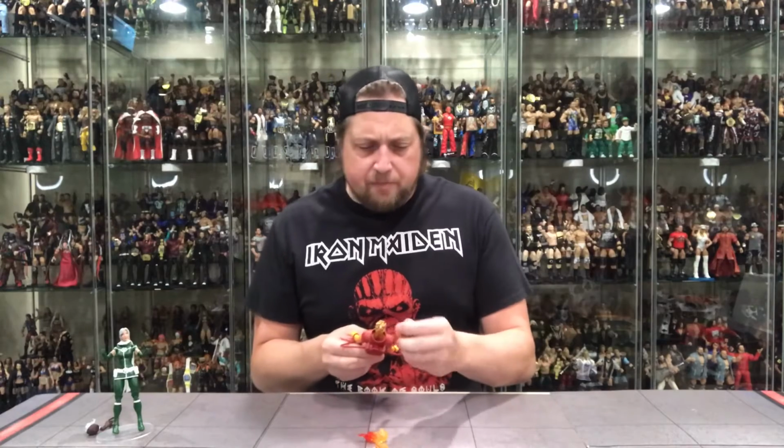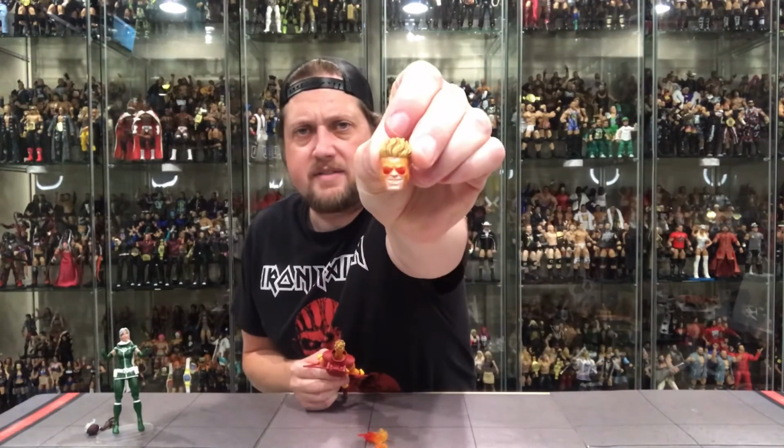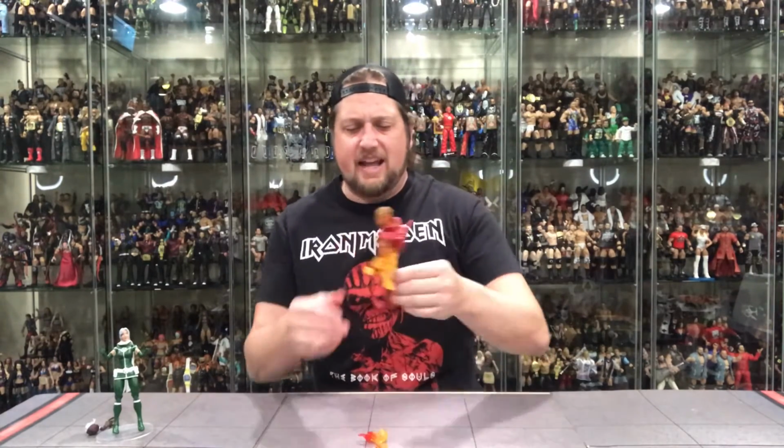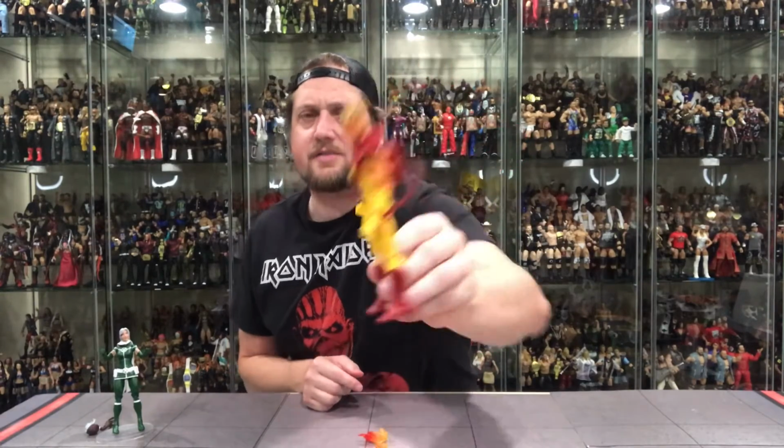I love Pyro. You know, not a total difference. He's got more of a smirk on this head scan right there. Still pretty cool. No extra set of hands, but he does come with flame effects. There he is. I like this figure.